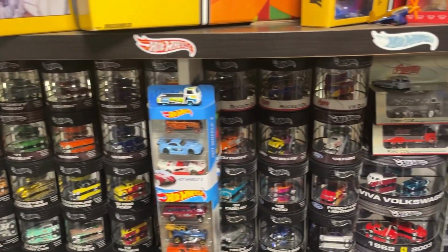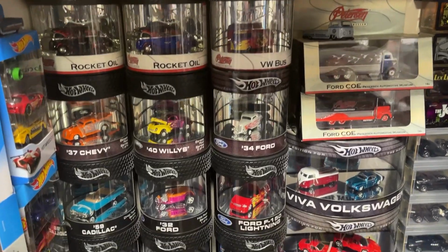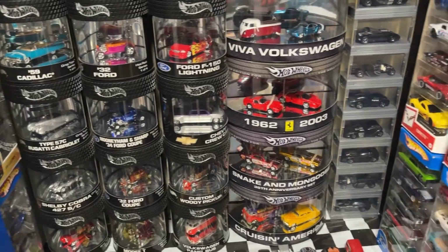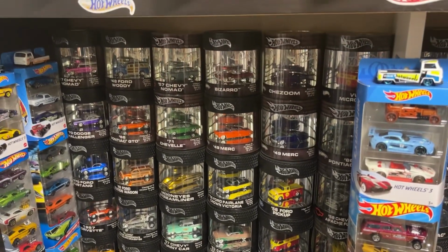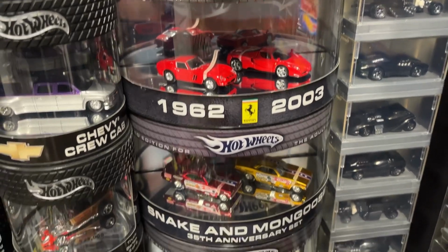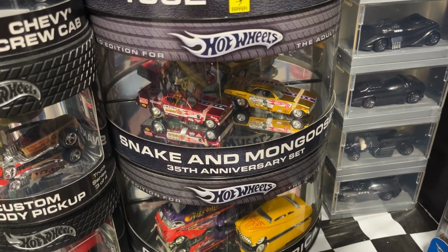These oil cans, guys, when you see them for sale, you see rare, this and that. They usually sell for a good chunk. They retain their value good and go up good. Look at that. Probably got the whole set. That Ferrari one's a beauty. Ooh, I really like the original Snake and Mongoose one.